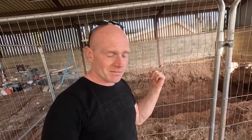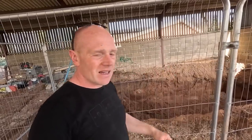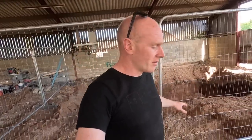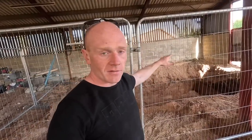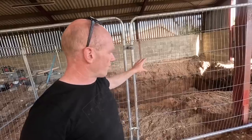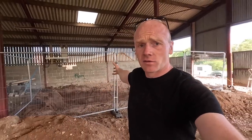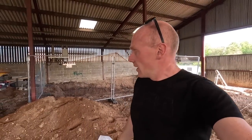This is gonna be done within weeks. And if a bit of it collapses, I dig it out again. I don't think it's gonna go anywhere. It's nice untouched ground that we've hit after that little bit of backfill in the corner where that type one was, the rest of it was pretty much virgin ground. Any thoughts on my big hole in the barn, let me know, and we will make plans accordingly.